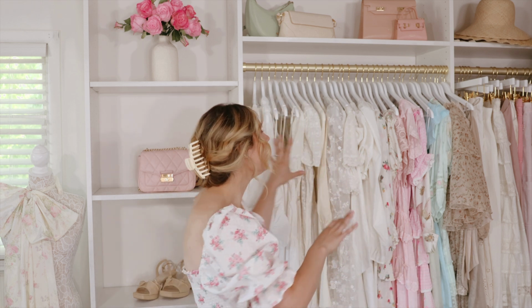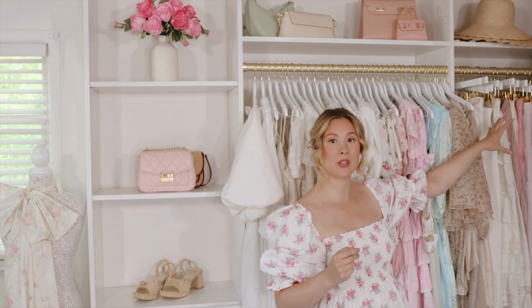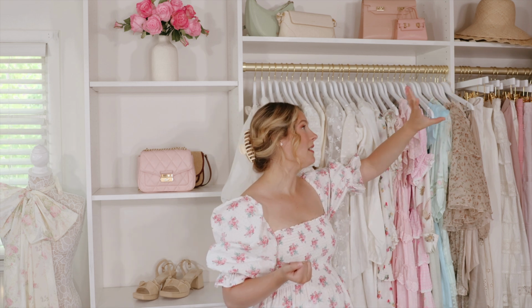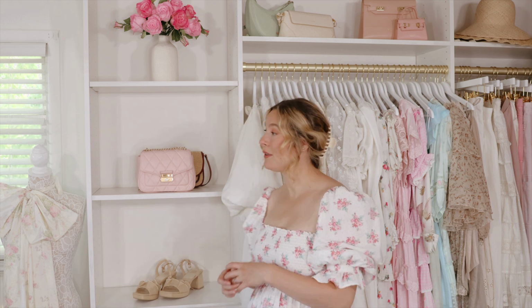Like I have all of my dresses right here. I have skirts and pants in this section. I have a couple dresses in the back, but they're more like the winter dresses. And then I have my tops, skirts, shorts, and more of my layering pieces at the bottom of my closet. And that system has really worked for me. And I really like how my closet is very functional.